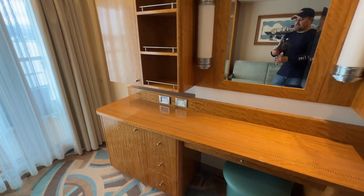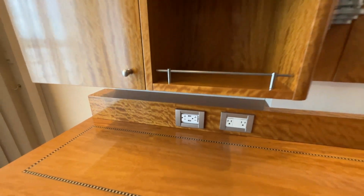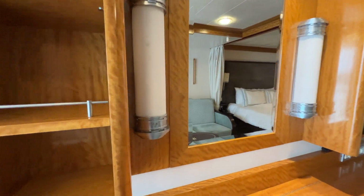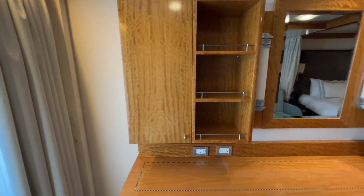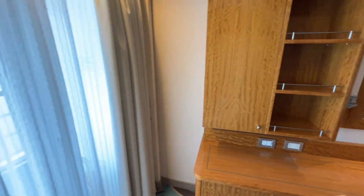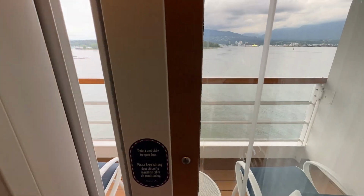Some additional wall outlets there, as well as some USB outlets on that one right there. You got a couple lights on each side of the mirror that also have those little Mickey heads cut out of them. And then you have a cabinet here with some additional storage. So lots of storage space here in this room, and lots of space with all the different beds that you can pull down as well. We'll head out here and check out the veranda that we have.